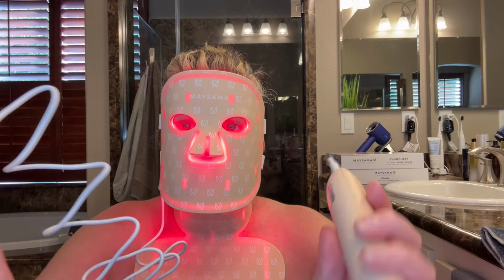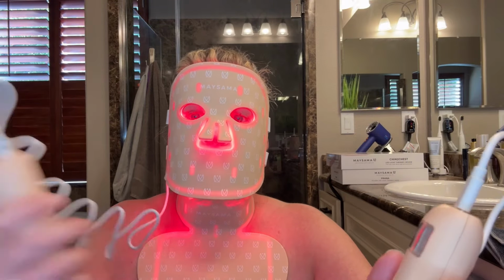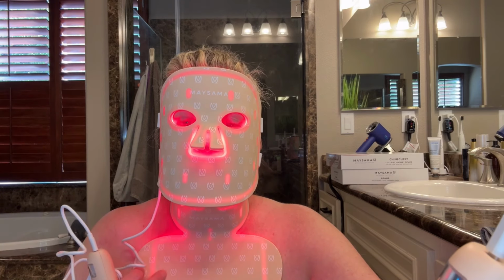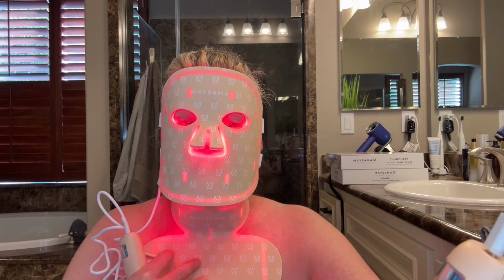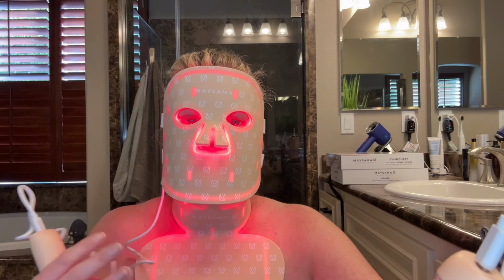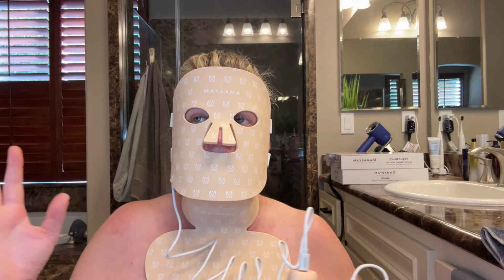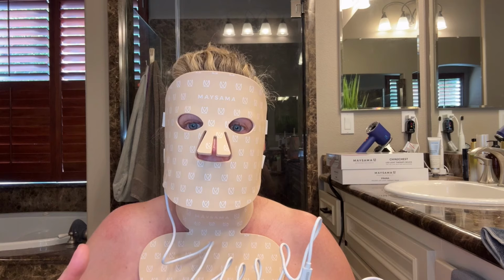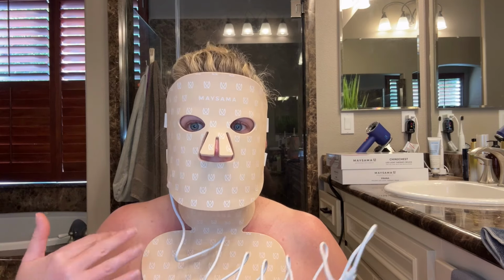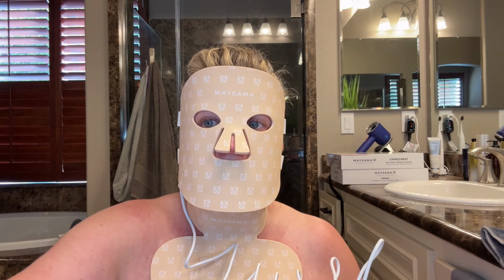For this. And what I love about this is that you can turn off the near infrared on both these masks, whereas with all the LED masks that are out there for your neck and your chest, you don't have the option to turn off the near infrared or the infrared. So if you have hyperpigmentation that is triggered by heat, then you're stuck with that, whereas with these you are not. So let me pause, and I'm going to go turn off my camera, and I will be right back.